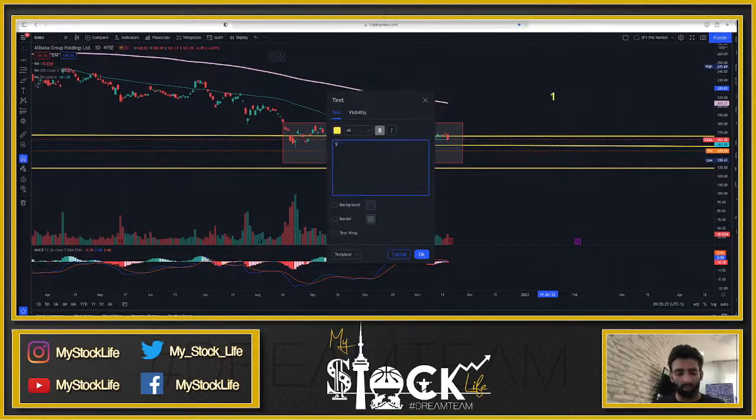Gap near 144.10, and then we need 180. Until 180, I'm gonna set my alert on Baba. I'm probably not gonna play it. I'm not gonna try catching the bottom.